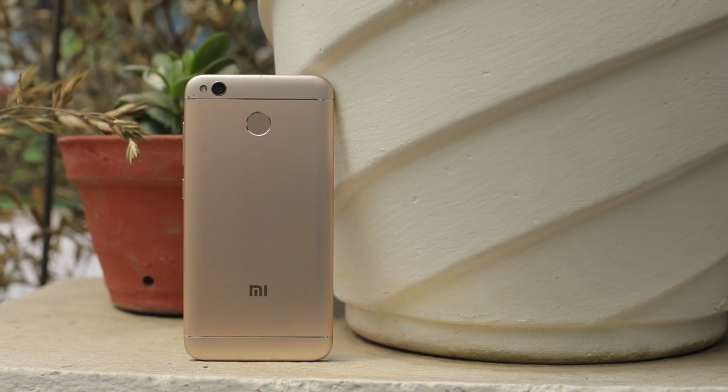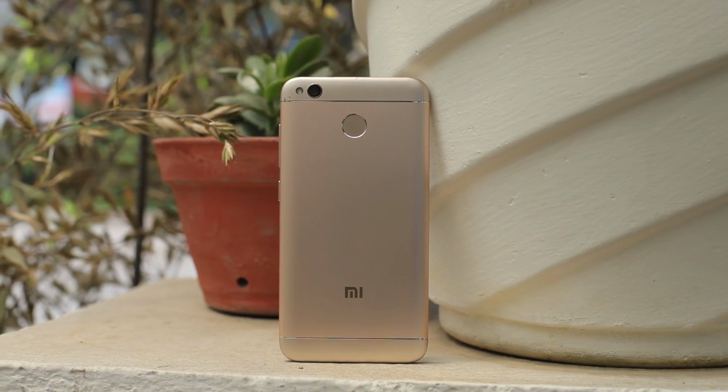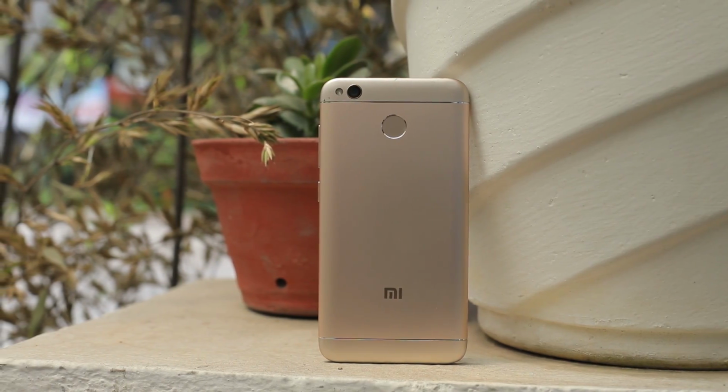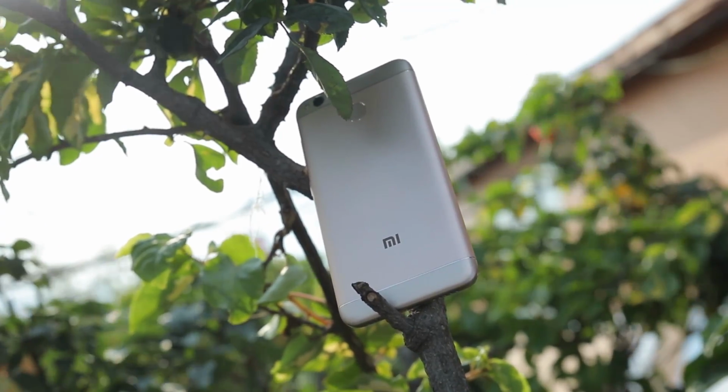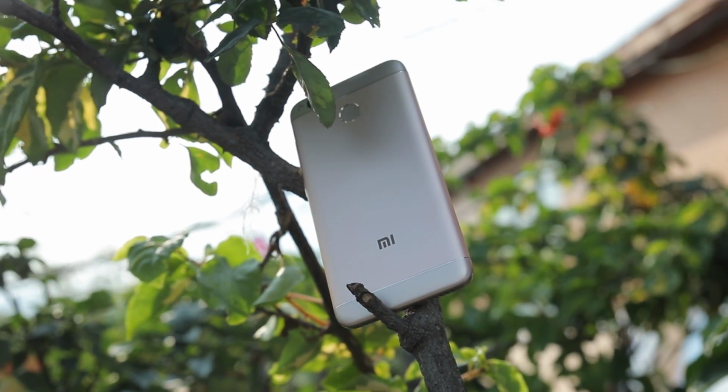So all in all, the Xiaomi Redmi 4X comes in a great looking metal body, has a huge battery and a good display for the fact that it is of HD quality. But that doesn't necessarily cover up the fact that the device isn't a great multitasker and suffers while playing high-end games or navigating through different apps.